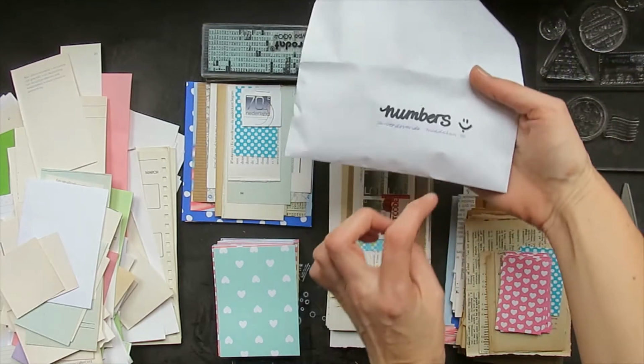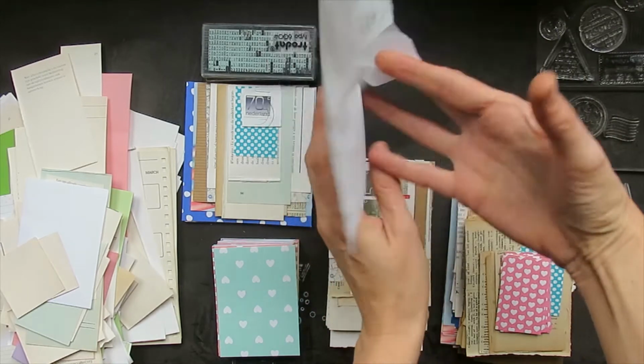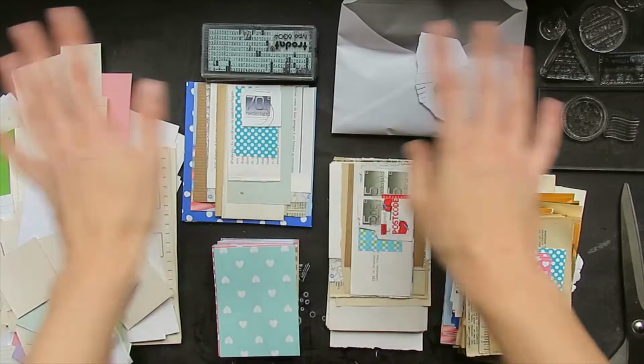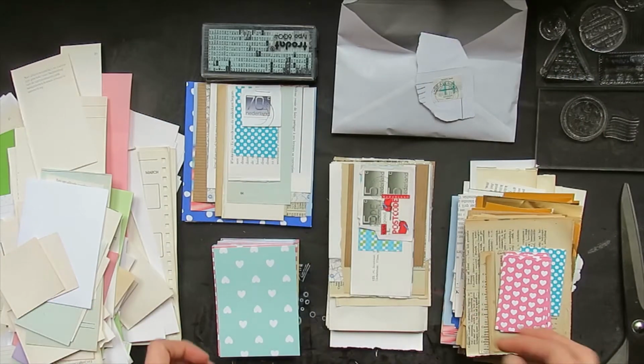A joke about numbers, how they're numbing. This is a bit turquoise.